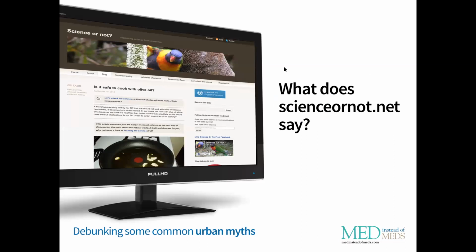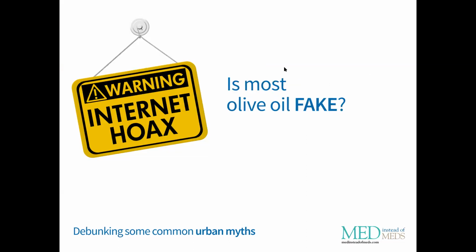Okay. So science or not is something that we've used to debunk certain theories, or you can simply go to the university of research and go to the libraries, especially since now we have all this time on our hands. And I just addressed this as most olive oil fake. Please read the label. You can even read down, we're gonna get into it, to where that oil came from and what's the date on it, things like that.